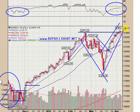We still have another 6 to 8 weeks of the Fed's QE2 program. So until the punch bowl is taken away from the market, I think the bias continues to be to the upside.